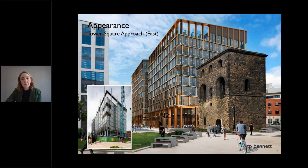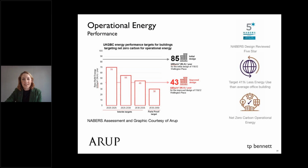As Peter was talking about, we looked at options for reducing the amount of glazing. At the moment, it's around 63%. Unfortunately, because planning was already in place, it was felt it was a risk to change the aesthetic of it too much. But still within that percentage of glazing, we've been able to achieve, as it's going at the moment, the Neighbours 5-star as it's progressing on site.